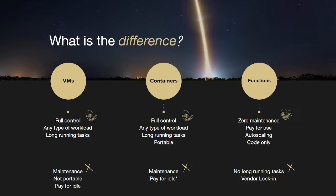Containers is basically the same as a VM, but it's more portable. So it's something you can develop locally, and you can use the same container if you want, also on production. And obviously, this is portable, so that's great. It's nice how you can use your container basically everywhere, on every cloud provider or your local machine.